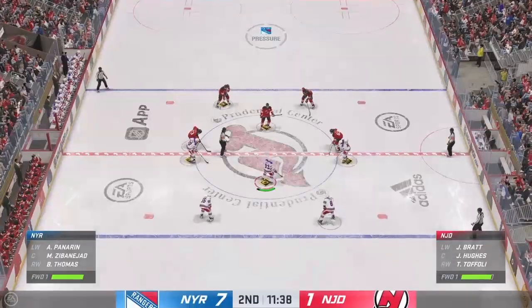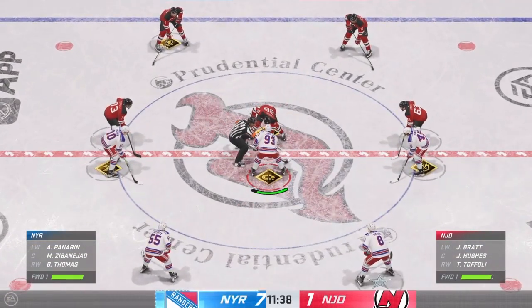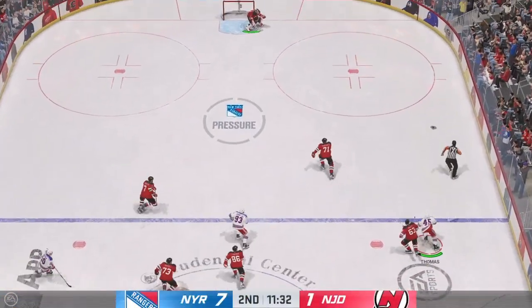Well, the score is a testament to the way they've been playing. I mean, they've been dominating in the offensive zone. They've had the puck on their stick. They're driving play, but they've been really urgent, even with the lead here. A great game for them so far.